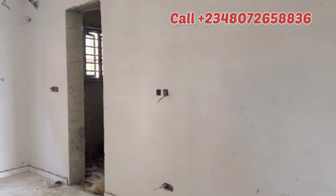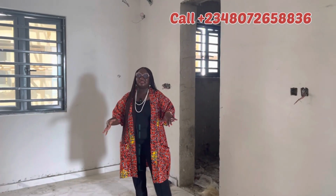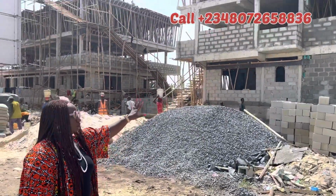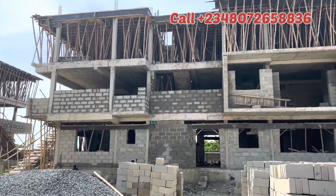So this is it. This estate will have 24/7 power supply and 24/7 security. And we're going to have a swimming pool and recreational facilities, top notch, in this estate. Okay, I will show you the one and two bedroom. Yes, 35 and 45 million naira. The three bedroom is ongoing, and just to tell you, picture the space you've seen.